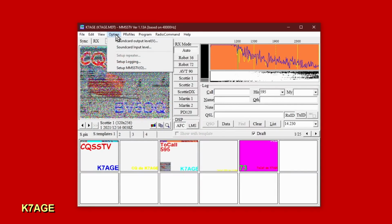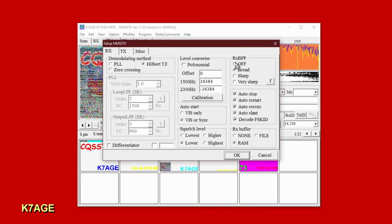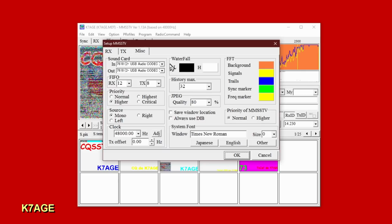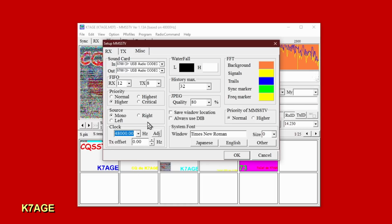To set it up, you go to Option, Set Up MMSSTV, and you get this window here. We probably want to start in the Miscellaneous tab. If you have a direct audio connection, a sound card interface or a signal link, that's where you would select that. Right now I'm selected for my 7610. I can select my 9700 for the input. We're not going to transmit, but I can set it for the output too. If you'd like to see how I change the names of these, leave a note in the comments and I'll show you how to do that. It's pretty simple. You want to have the clock rate at 48,000. The rest of this you can just leave normal.